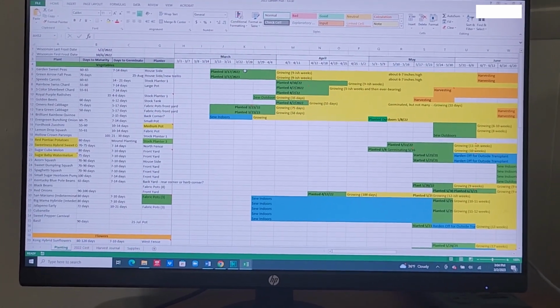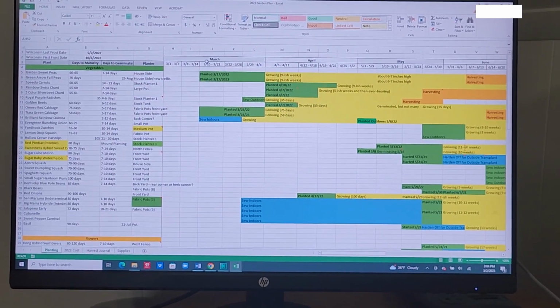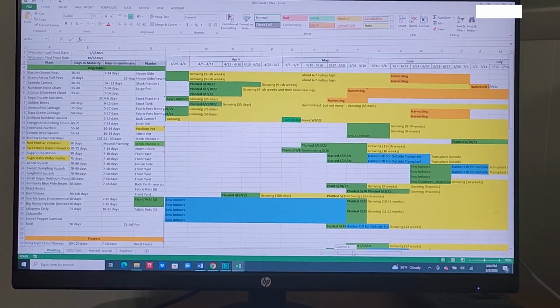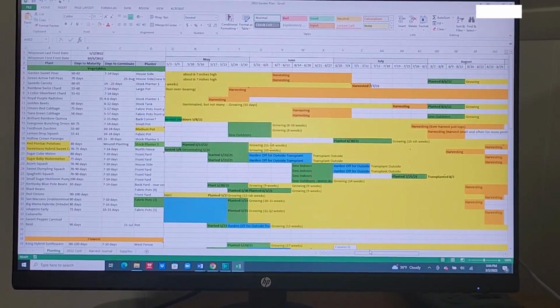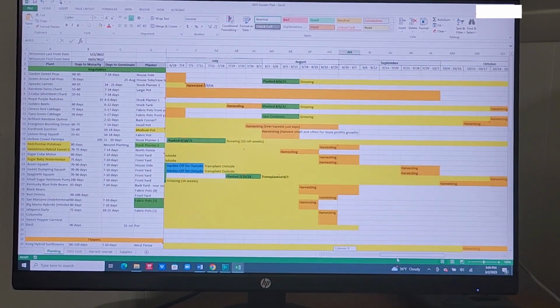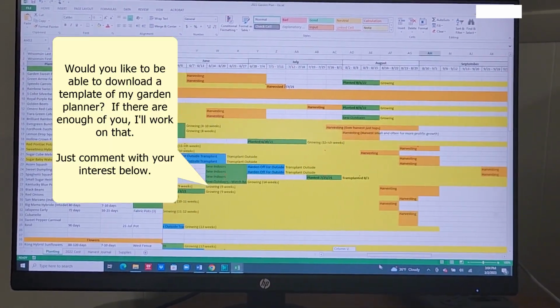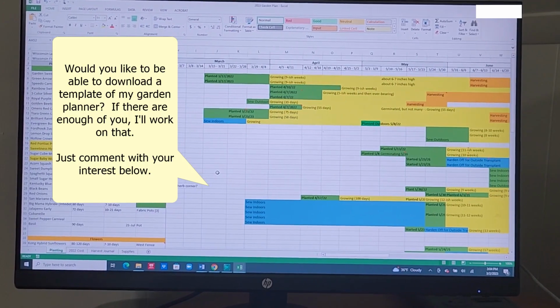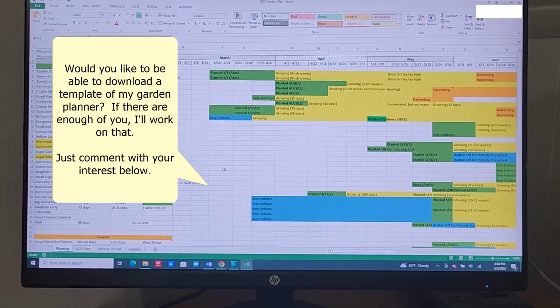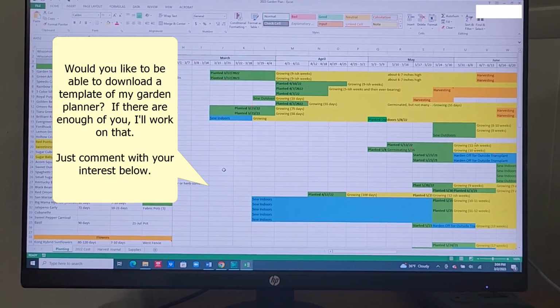So this is my chart. Everything is organized by month across the top. Everything in green is when I start planting something. Everything in yellow is when it is growing, and everything in orange is when I am harvesting. This has been phenomenally helpful to me, A, because I'm nerdy and I love spreadsheets, and B, because this is where I keep all my notes.